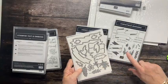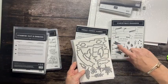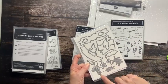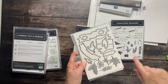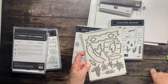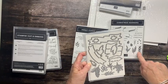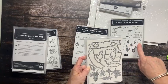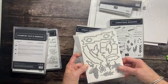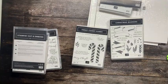So these are the dies that coordinate with the Christmas banner set, and you've got the framelets that will cut out each of the banners, and then you've got these lovely frames here that will cut out, well, not necessarily all these images. I think this one and this one will cut out possibly these, and this one will cut out those three. And then you've got your mistletoe and your berries, which, with two-step stamping, will go on to here. So yeah, keen to play with that one, and can't wait to get those out and give them a go.